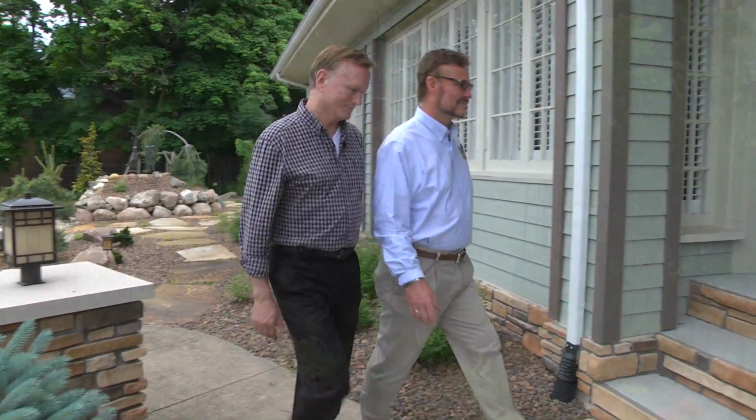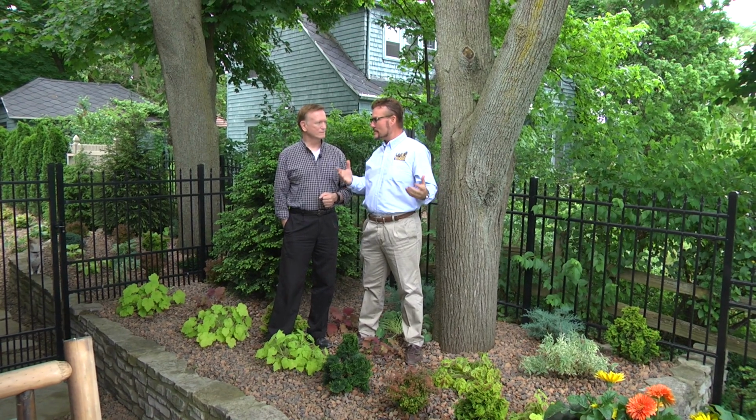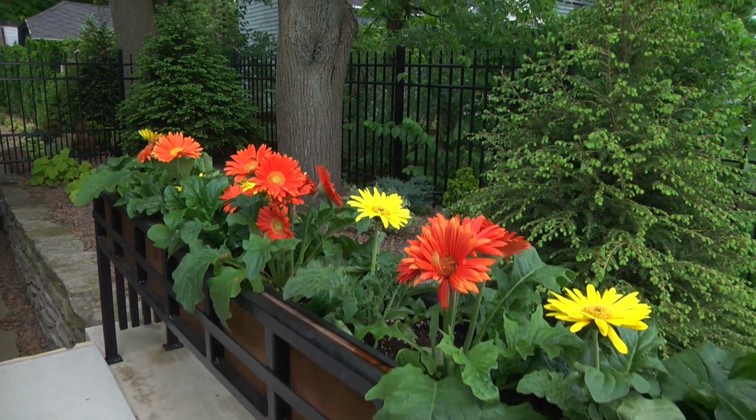Okay. Well, Mark, this is the side yard, and what a side yard, huh? It's kind of shady back here. It is. Actually, there are all different light conditions that we've had to work with here. We've got full sun, we've got partial, and we've got dense shade. And right here is one of the dense shade areas. And the way the house is oriented, we've got a large window here which looks out to this area, and so we wanted to create a beautiful setting here. And actually you can do that with shade-loving plants. You've done a nice job of that.